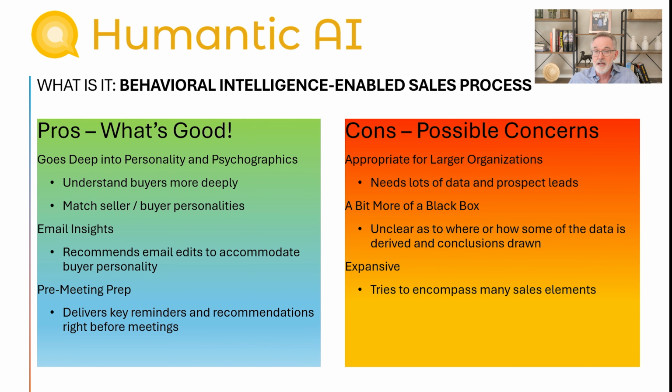Next is Humanic AI. Now, this is a behavioral intelligence-enabled sales process. It's a little similar to Gong in terms of managing a lot of the sales elements, but this takes a personality and psychographic approach. It really tries to understand the buyers more deeply from a mental perspective, where they're coming from and how they want to buy, and it will help you match your seller personalities to your buyer personalities, which I think is really interesting.